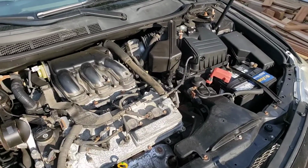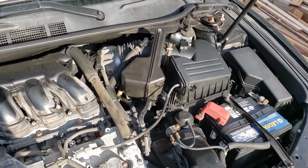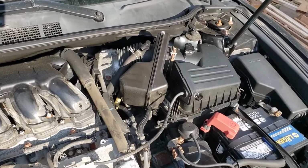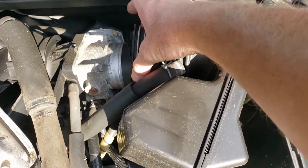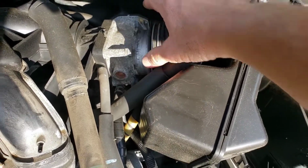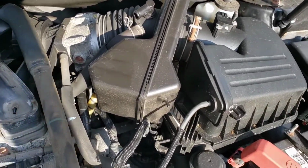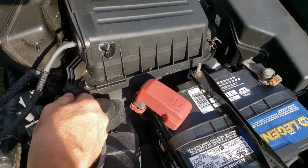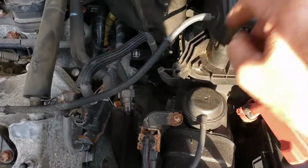As is oftentimes the case when working behind somebody else, you find things weren't quite done just right. This clamp right here was completely loose, and it clamps around this throttle body. It doesn't look like it was really leaking, but it definitely should be tight. Also, we have a clip here that is totally missing, that's latched down like this. It is completely gone right there.